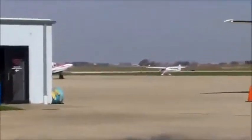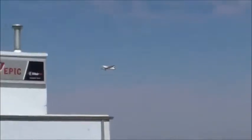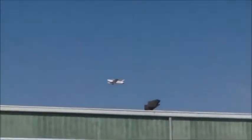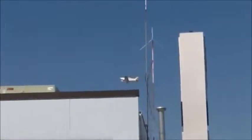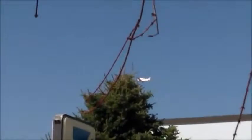I guarantee you. They're going to be able to take them off. There he is, right there. Yeah, follow him. My camera won't zoom in anymore, damn it. Yeah, there he goes. Hopefully, you guys are seeing it. Just focus on that white thing. Alright, that's it for that one.